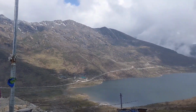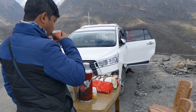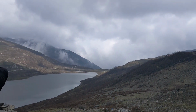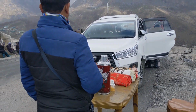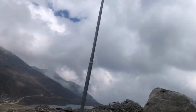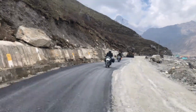As you can see, mountains all around. So right now we are having some hot coffee at Kupup. It's a cold day. It has become cloudy, so a hot cup of coffee is really welcome. After enjoying the piping hot cup of coffee, we said our goodbyes to the Kupup Lake and continued our journey towards the old Baba Mandir.